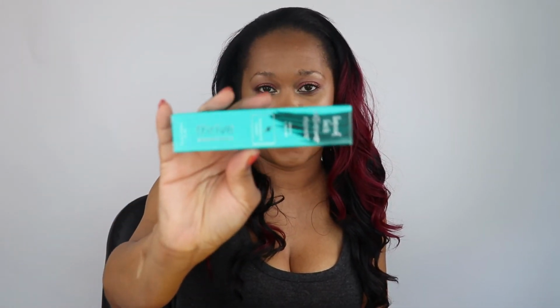Now, that was the last item in the box, so let me tally up real quick and I'll tell you what the value of this month's box was. Okay, so I just tallied everything up and the value of this month's box is $177. That is absolutely phenomenal for $25. The cost of this palette was $45. The eye cream is valued at $55. The face cream is valued at $38. The setting spray is valued at $15. And the mascara is valued at $24, bringing the total to $177.